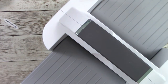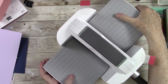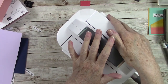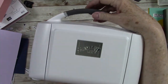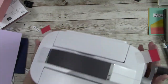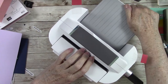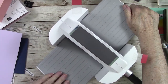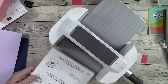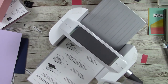Let me come back out a little. Oops, wrong way. Let's come this way. These pads fold up like this, and it makes the machine. This is what it looks like when it's sitting folded up. And then when you sit it down on your work surface and you fold these out, it has rollers on the inside. You get these plates that come with it, and this is your number one plate. This is always your platform plate. You will always need to use this one.